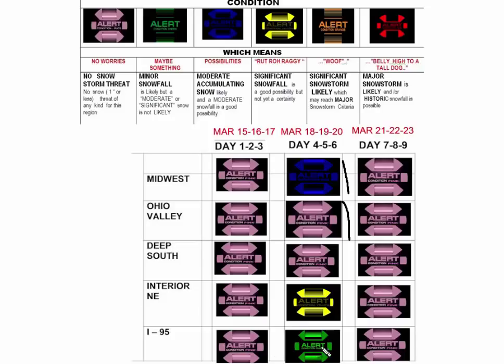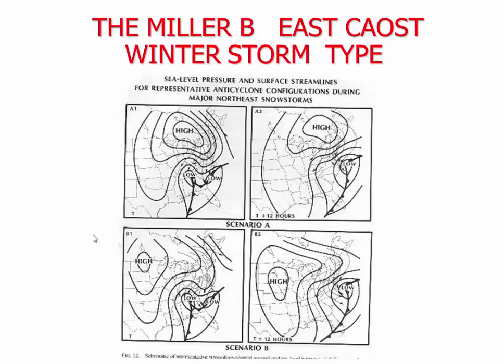Maybe I should split this one up right here, so it's realized the northern half of I-95, New England, New York might get a lot more snow than the southern half. But I have time. I may change that in the next edition of the video here, so we'll see how that plays out.